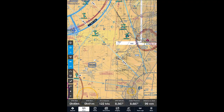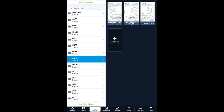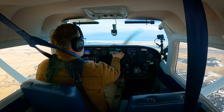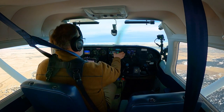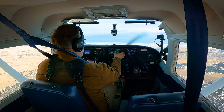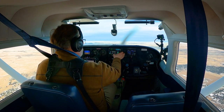But you know me, I'm gonna wanna do an approach out there. So let me go to the plates. I have KLIC, wind was out of the south, so I guess I'll do the RNAV. Runway 16 on the Garmin. I'm gonna go back, procedure, approach, RNAV 16, and enter at feather, fly course reversal at feather, activate approach.